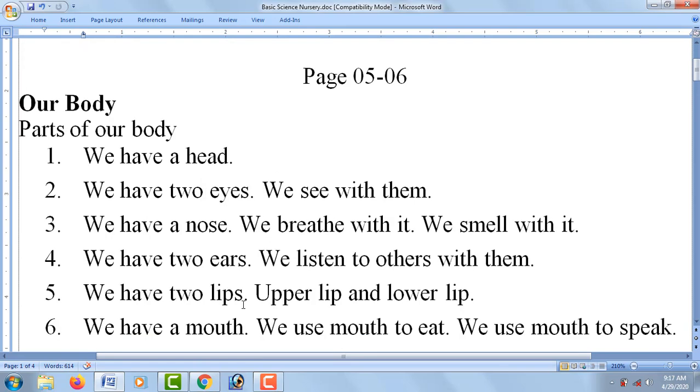So, what are the functions of our body? We have a head. Without a head, a body is lifeless. So, the head maintains the whole body. We have two eyes. Without eyes, we cannot see anything.